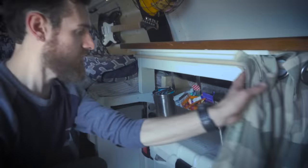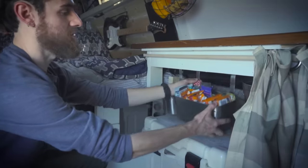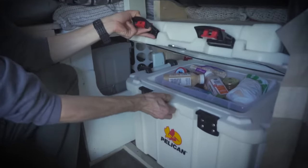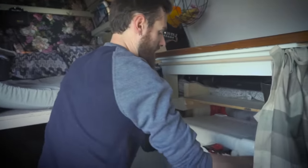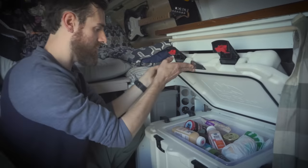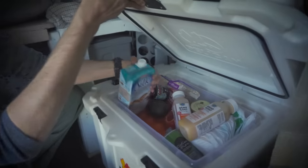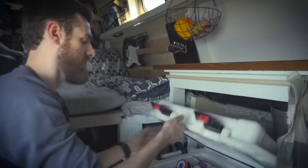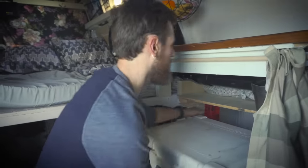Underneath here, if you open this first curtain, you've got baskets full of granola bars. Pretty standard for us van life dirt bags. And then one of my favorite pieces of the van is this Pelican cooler, which if you put blocks of ice in it, will keep all your food and your eggs, all that kind of stuff cold for a week to 10 days on, you know, a few dollars worth of ice, which is really great since I didn't want to go with a lot of solar power in the van.